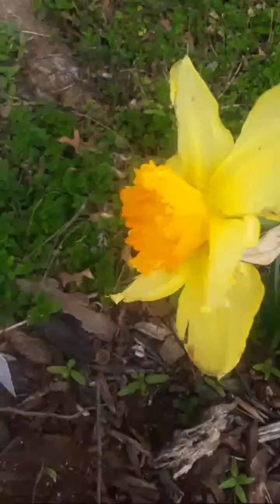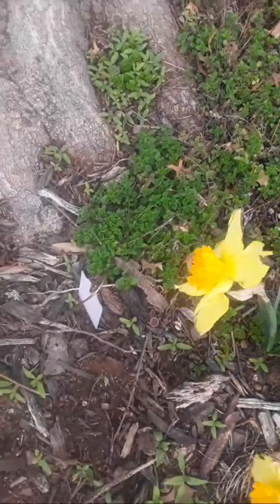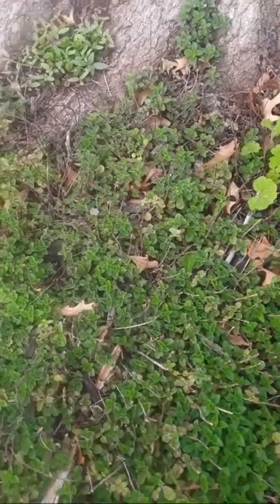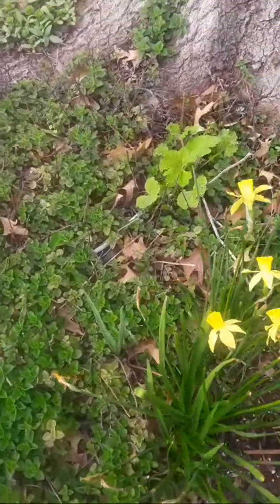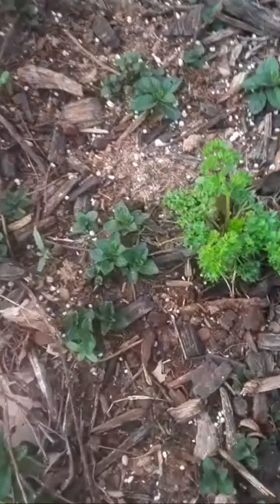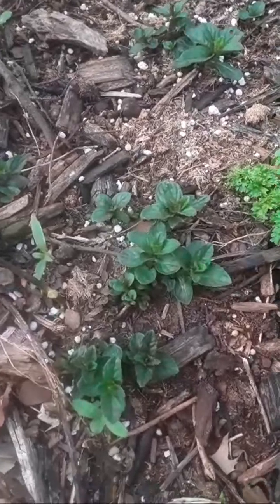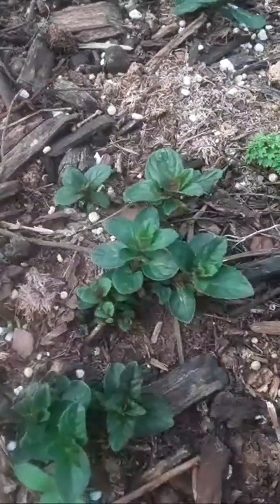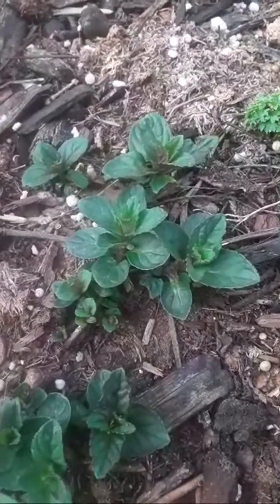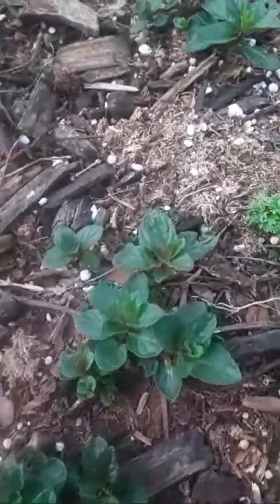Now, this is another one of my daffodils that flowered earlier. I have a lot of mint. I have spearmint, peppermint, lemon. Let's see. Not lemon tree. I have orange mint as well. This here is my chocolate mint. One of my favorite varieties of mint is the chocolate mint. It's so good. I love making tea with it.